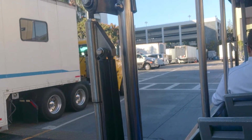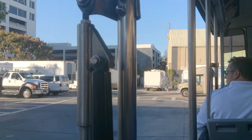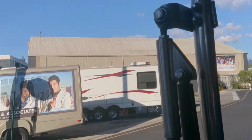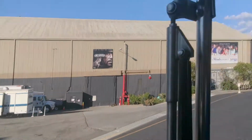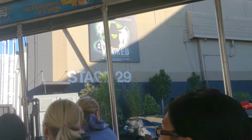Well, coming around the corner here, stage 27 on your left is where they do The Mindy Project with Mindy Kaling. That's on Fox, but it's a Universal Television production. Here we are at Universal Studios Hollywood. What does that mean? That means we're part of NBC Universal.